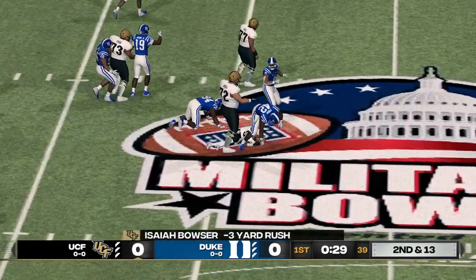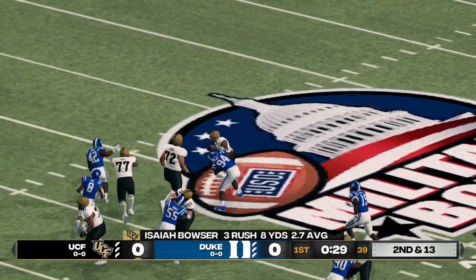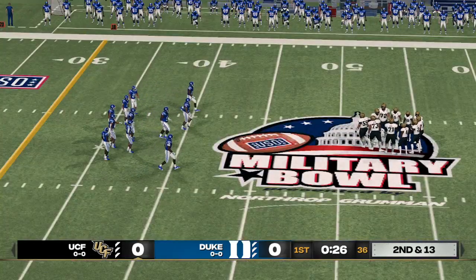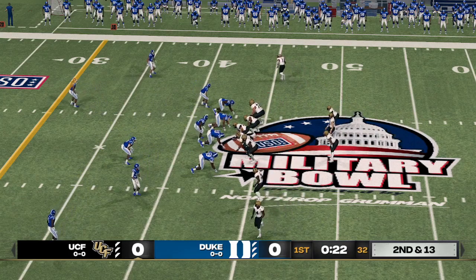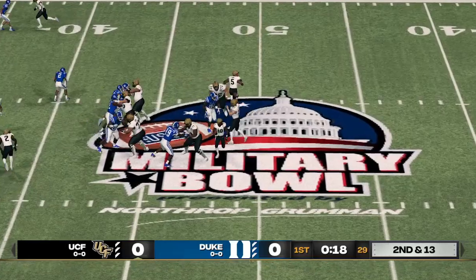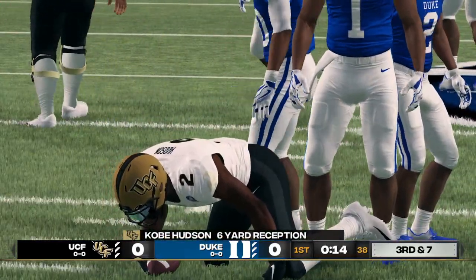They'll get him in the backfield. Second and 13 coming up here. Ball on the 44-yard line. Here we go. Got it. And he goes down quickly.